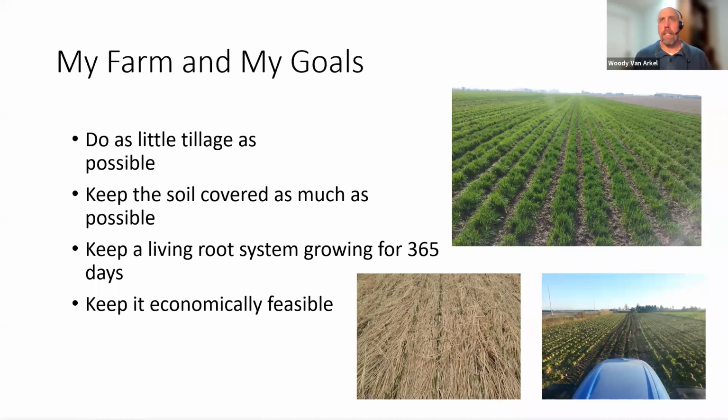The other thing that I've done is, one of the first things I realized with strip till is I had an opportunity to plant cover crops between the strips because they weren't going to interfere with my cropping practices. So shortly after that, I introduced the cover crop strip till combination, I call it, and I've done that both ahead of corn and ahead of sugar beets. And I really like how it works. It gives you the flexibility to use a cover crop without it interfering in the spring with your planting, and gives you a larger window for cover crop control.